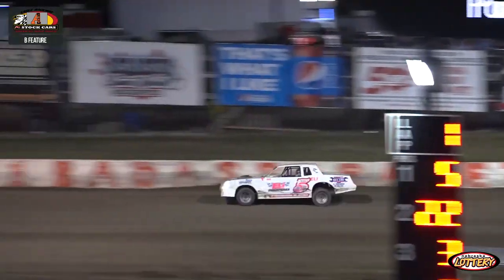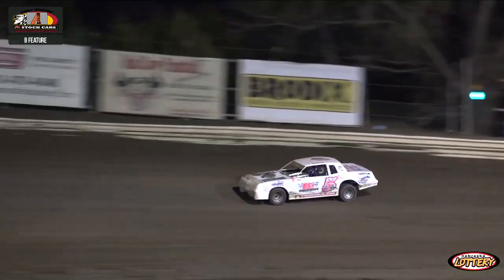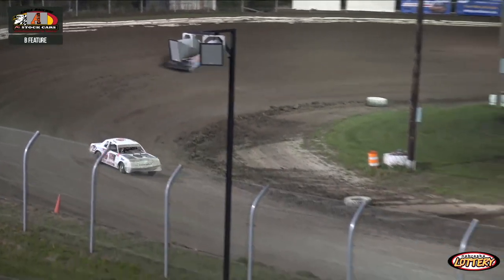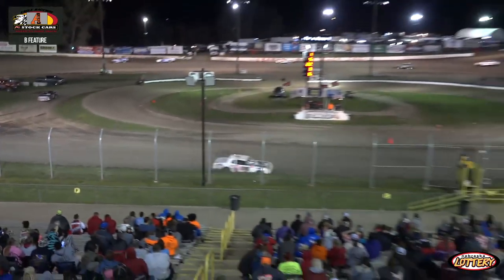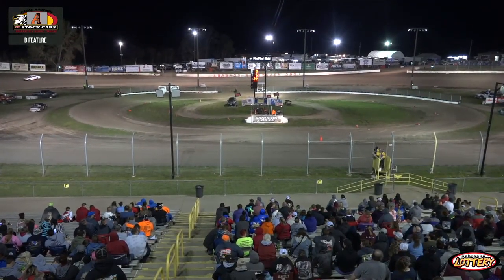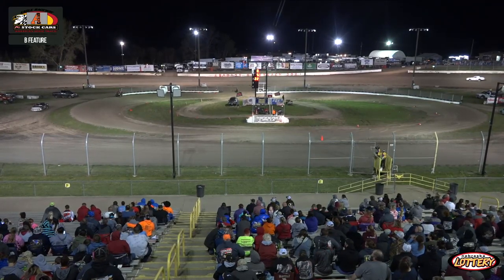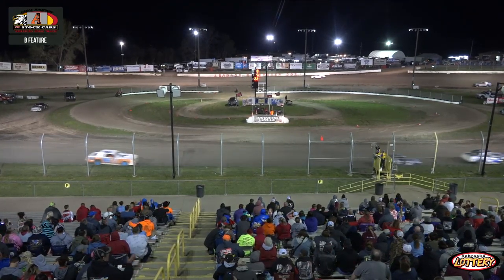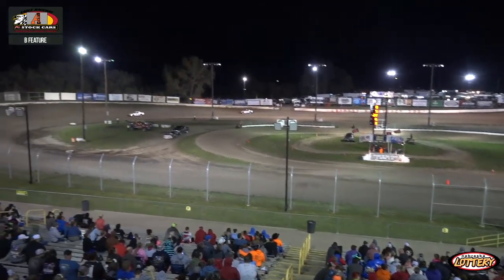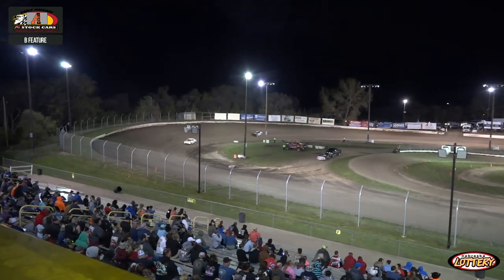Nice and easy down the back stretch. Marty Steinbach's gonna pull it out of turn number four. He'll see the checkered flag and pick up the win. Nick Beckman will come home in second. Here's a battle for third out of nowhere. Jeremy Down's gonna take it. Tim Horsham in fourth. And it'll be Travis Patterson, your final transfer.